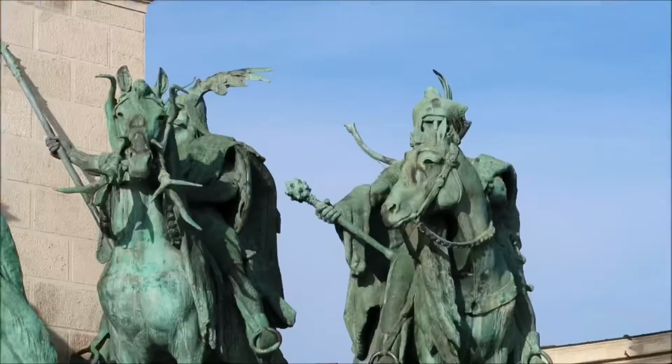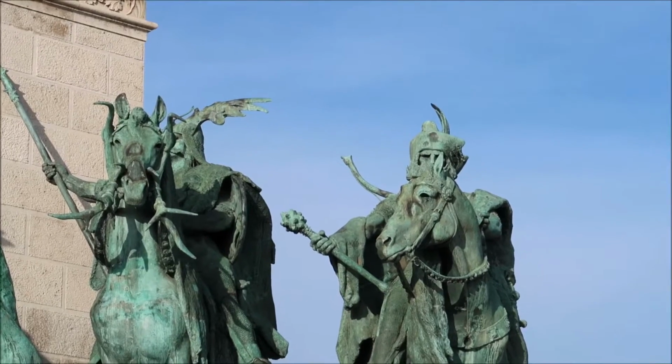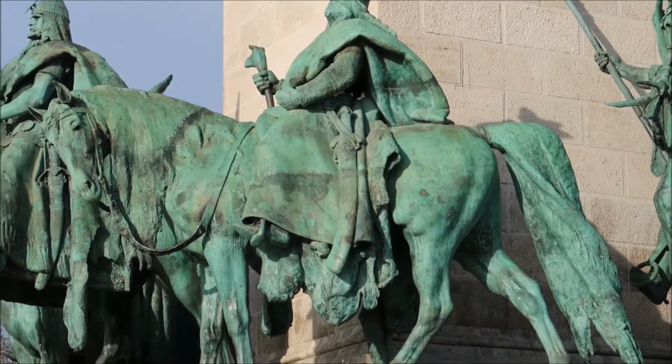It's nice that the people here have put such credit and such memorial and honor that these ancestors deserve. I'm super impressed with the details. I love it. Like, look at the horse. It's like a giant live horse looking at me.